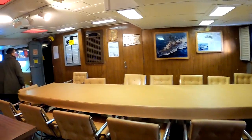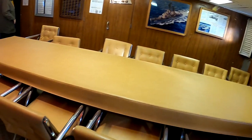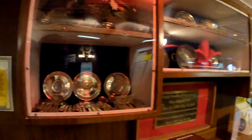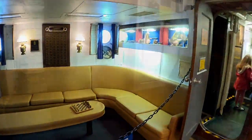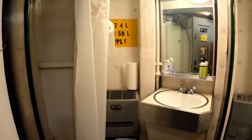All right, so this is the wardroom mess. This is where the officers on board the ship would eat. These are all exterior doors. This would be an example of an officer's stateroom right here. So they live two to a room. And here is an officer's restroom, individual shower.